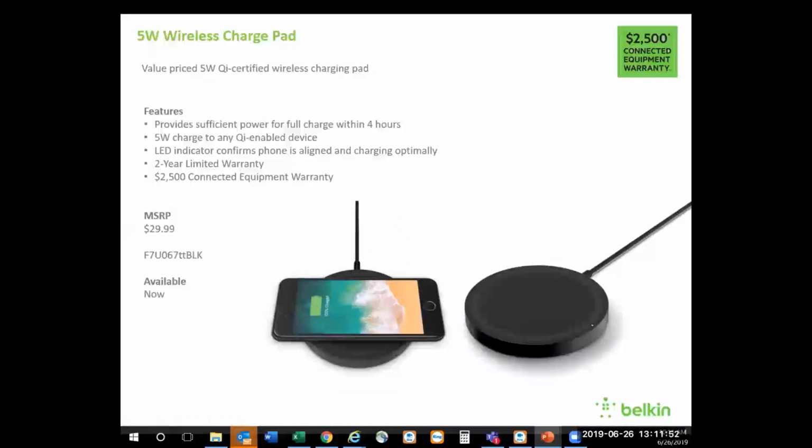And then going down to the entry-level price point at $30, this is our 5-watt wireless charge pad. We had a different version of this that we've been selling for, man, maybe 3 to 4 years. Along with VoiceComm, we sold a ton of that particular product. We redesigned it earlier this year. We put the charging coils further out to the outside of the wireless charger itself, so placement on the pad is much easier. Almost no matter where you put it, you're going to get a charge. And again, just a great entry-level price point at $30.